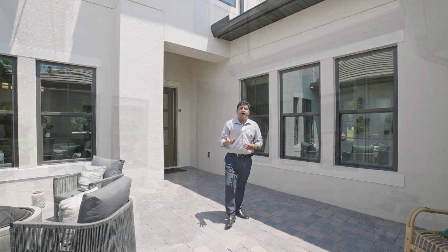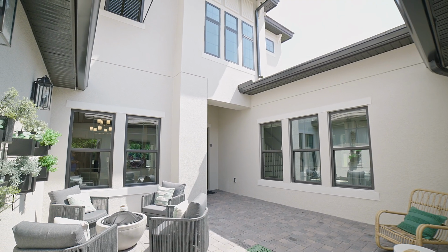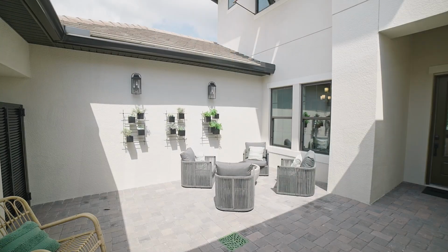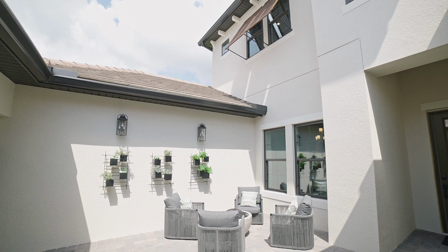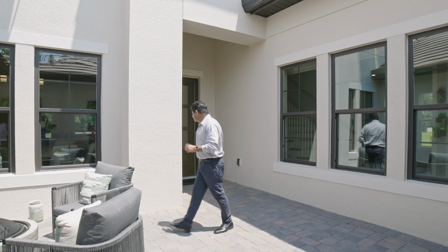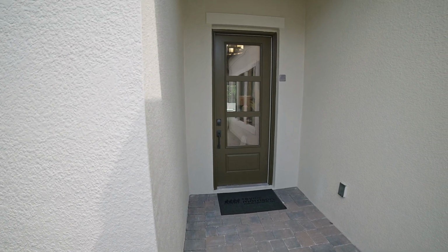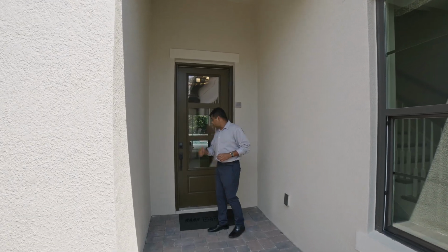If you like gardening or something, this is a really nice, cool space to have a small garden, or you can just sit around on a beautiful day. It's actually too sunny today, but maybe towards the end of the day when it's a little bit cooler, you can have this station right over here. As I walk in, you have this little canopy or covered area, which is also nice. And then let's go inside and check the rest of this beautiful model out.